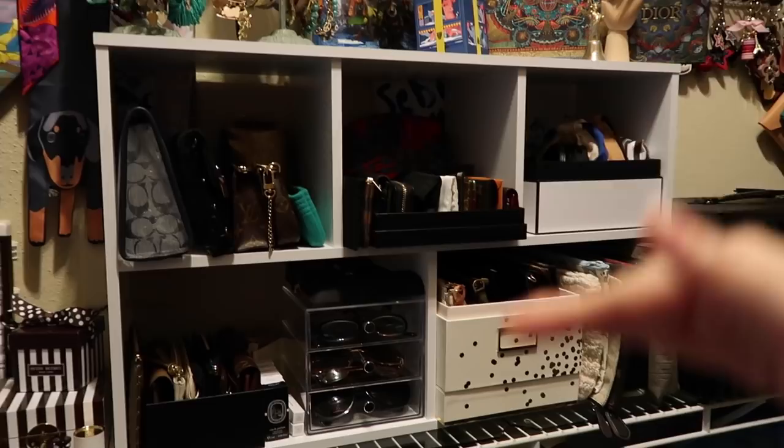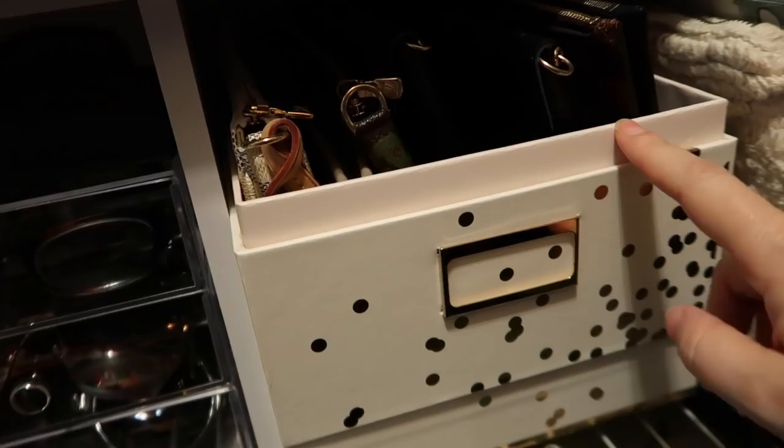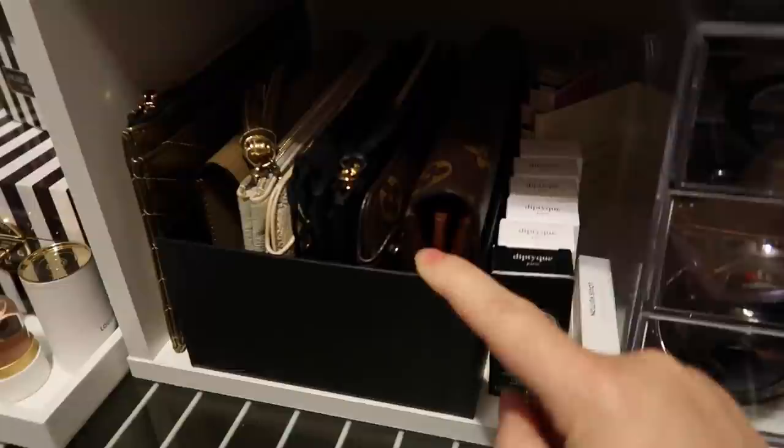That's one of the things I learned when I lived in New York, is you can create more storage space by going vertical, not just horizontal. So this is where I have a lot of my SLGs stored. The boxes that I have things in, storage boxes, like this is a Kate Spade that I got from TJ Maxx. This is from a Chanel cosmetic purchase.